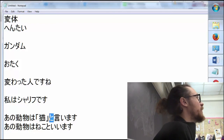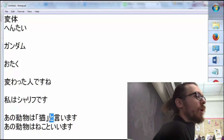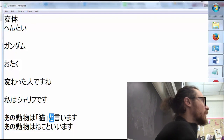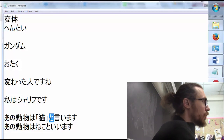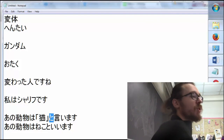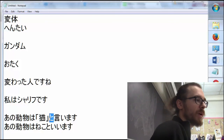The to literally means with, or it also can be used kind of like and. But it's either used as with, or as a grammatical particle where I don't know if there's really an English equivalent. It's used when you're saying that such and such said this, or this is called this, or if I feel this, or I think this. It's being used to mean with in multiple ways, basically.